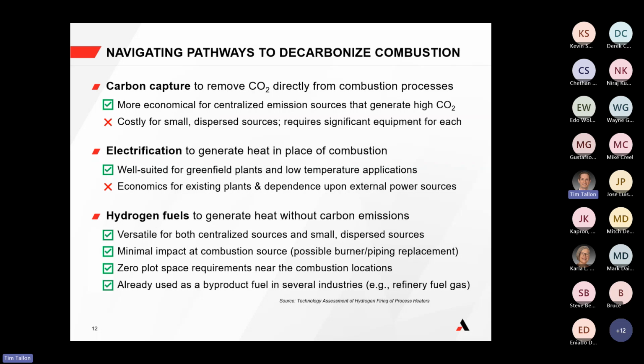So that's one thing. There's also minimal impact at the combustion source. Again, minimal changes required to repurpose the burner or piping for hydrogen. It still has to be evaluated, but it's something that can be done ahead of time with generally minimal impact on the combustion source.